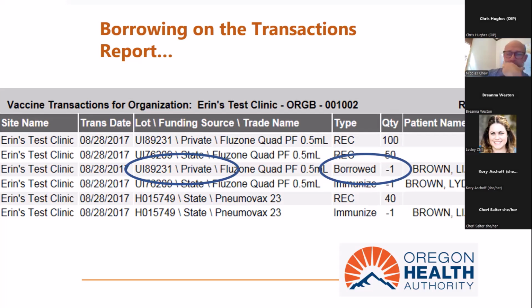The reason, I think, is because Liz Brown was given this Pneumovax as a billable vaccine. And so the state supply was appropriate. But then when they gave the private vaccine, they didn't use the locally owned code. They used the billable code again. And so then it said that a private vaccine was a borrow for that. That's my guess. So it wasn't a real borrow. It was just a mistake in the coding.